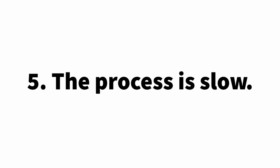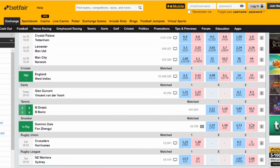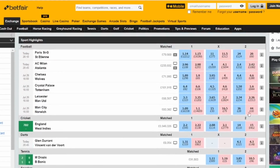Number 5 is that the entire process is very slow. You have to wait for the go-ahead and for the odds to reach a certain price just so you can lay and make a really small profit. Not only is it slow, but it's also boring. You could be waiting for ages and sometimes the prices don't even reach what's needed.